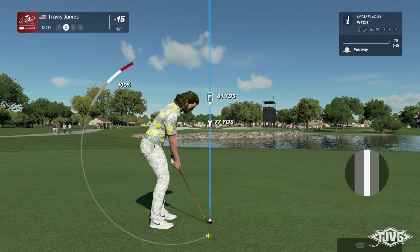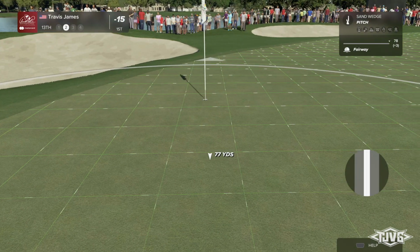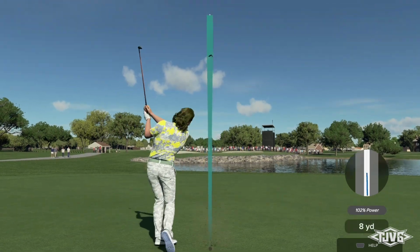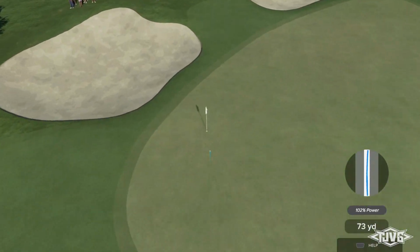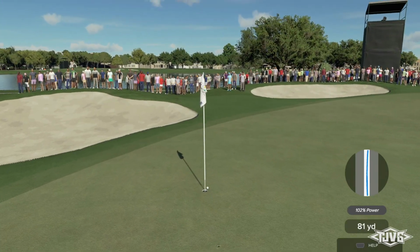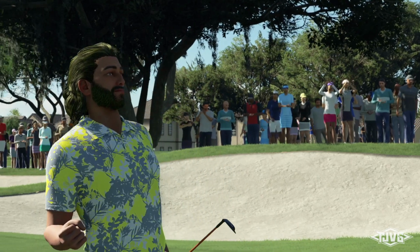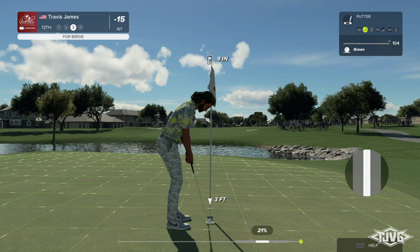Second shot here on their 13th hole. This one's got eyes for the flagstick. Oh, that one's absolutely stiff. Big time play, that one, Beamer. Absolutely. In there close. Good look at birdie coming up.